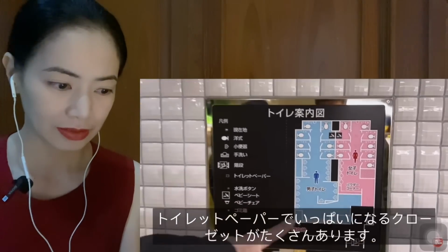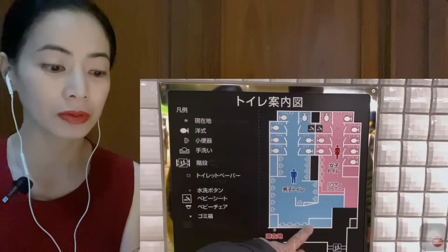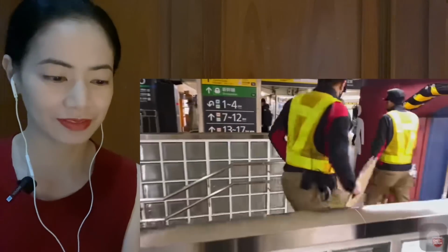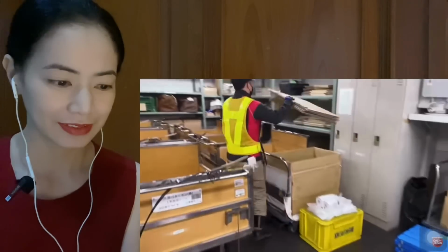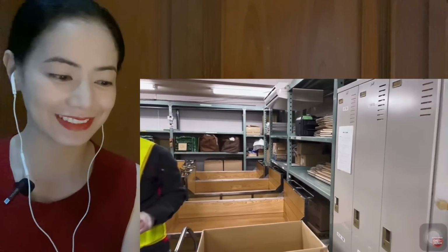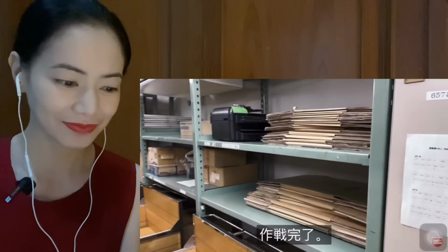There are lots of closets to fill with toilet paper. The cardboard is taken back for recycling. Wow. Very neat. Mission complete.